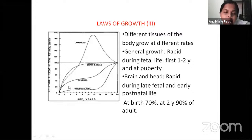Brain growth is maximum in the first 2 or 3 years of life, and 90% of brain growth is achieved actually even before this. Okay, 100 is the total. 90% by the time the child is 2 to 3 years, 90% of brain growth is attained. So what is the significance? In that period any insult can cause long-term damage, and can cause developmental delay and so on. Okay, so that is about brain growth.